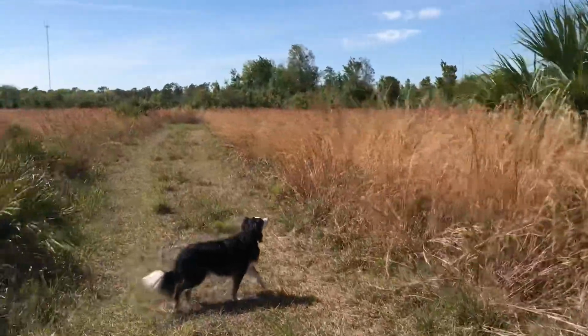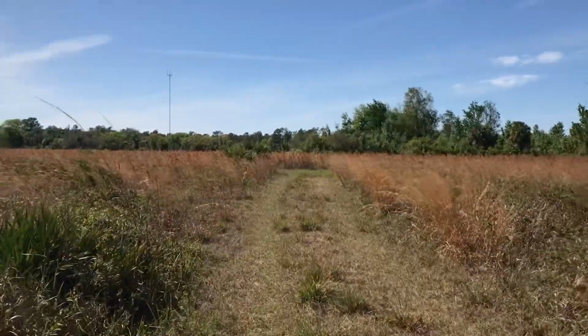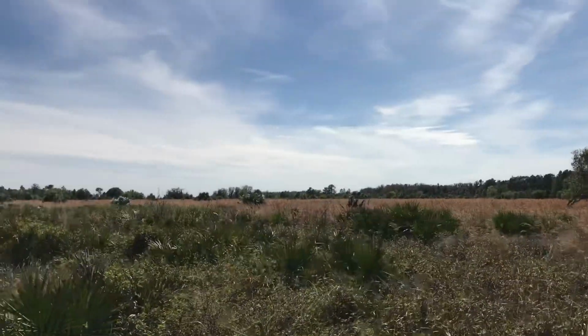Alright, well, we're going to take the trail back to the car now, and I think we're going to wrap it up for the day. So I'll update you when we get to the end of the trail here. It's beautiful out here.